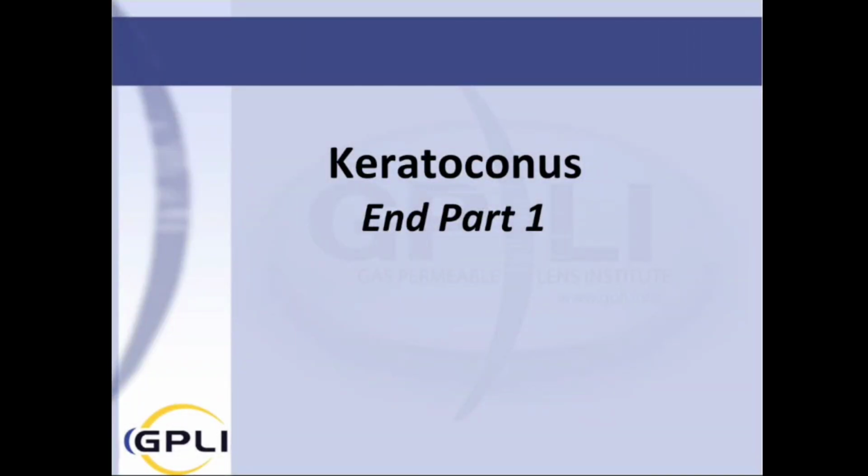This concludes the scientific module on keratoconus. I hope this program has been informative and will aid you in your discussions with your keratoconus patients. Keratoconus patients are often interested in the backgrounds and science behind their disease. Please join us for other keratoconus modules.